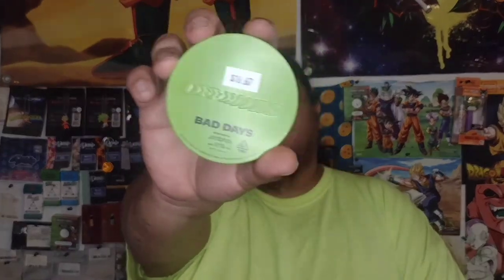Anyways, like I said, I did get them at my place of employment, and I did pay $16.67 for 10 of these gummies. So, like I said, we're looking at 5 milligrams of CBD and 10 of THC.